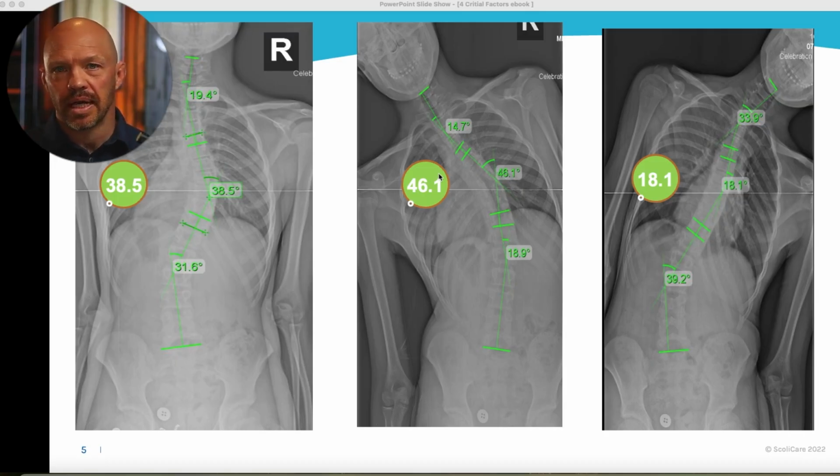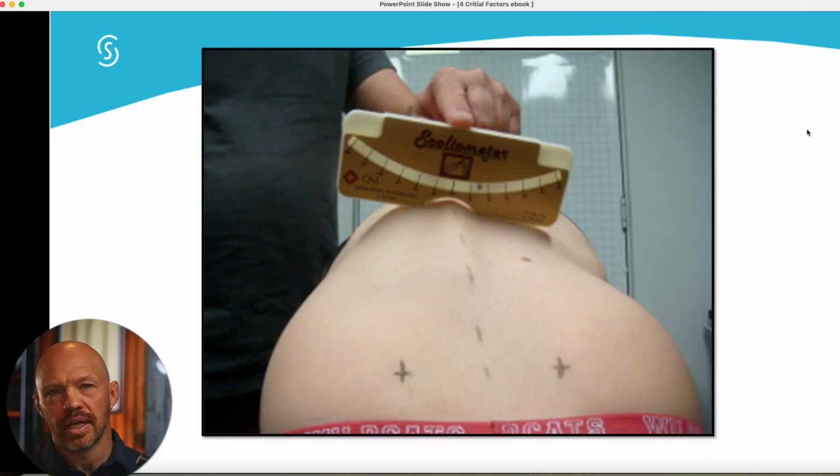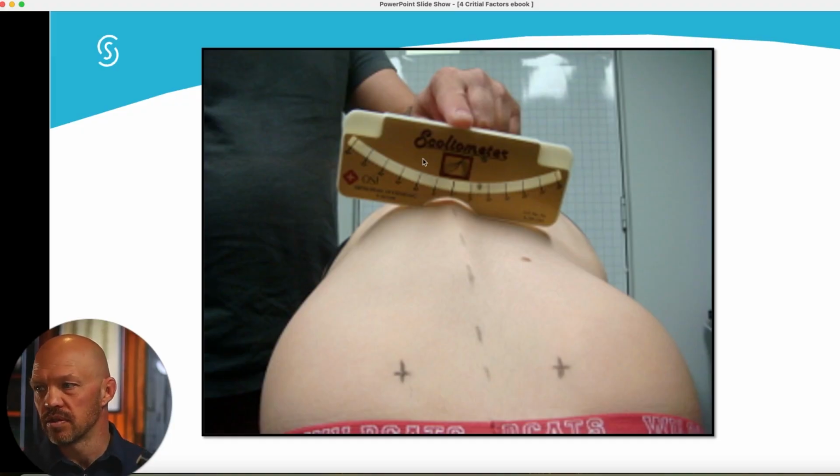Now, the other thing we look at is something called the angle of trunk rotation. So we measure the angle of trunk rotation using what's known as the forward Adams bending test with the Scoliometer. And this device right here actually measures how much rotation someone has. This is typically done when someone is standing, they put their hands together and they bend over. If you're an older adult, you probably had that done when you were in school. They maybe just didn't use the Scoliometer.